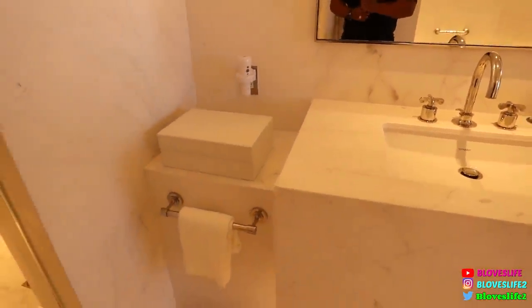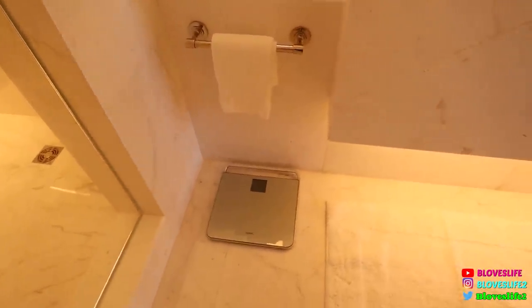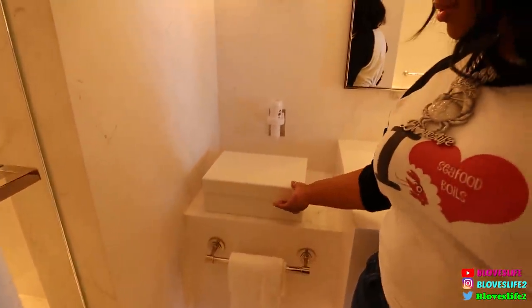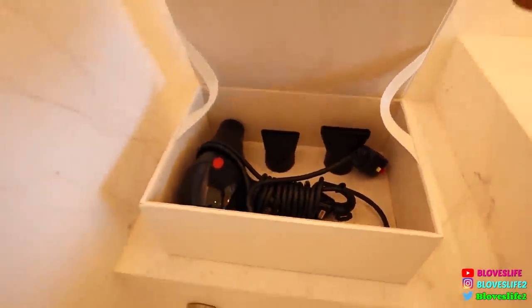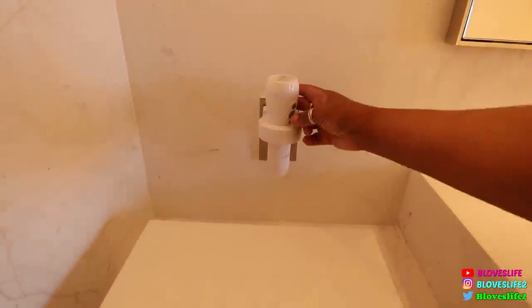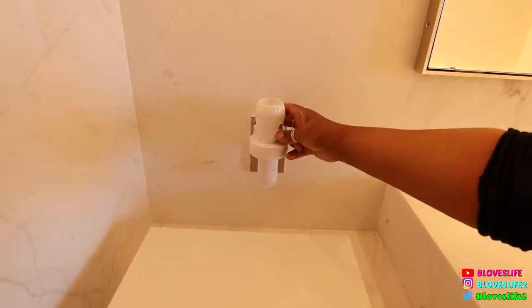What's in that box, baby? Oh, I see they got the scale for you. You don't want to be looking at that on vacation. Oh, so you got the little hair dryer in the box. What's that? I don't know what that is. Oh, it's a flashlight. Why would they do that?